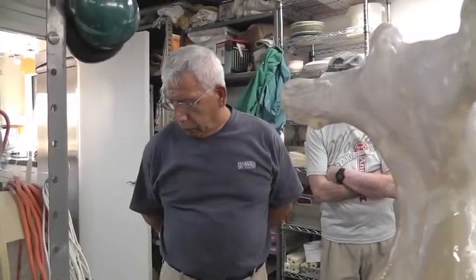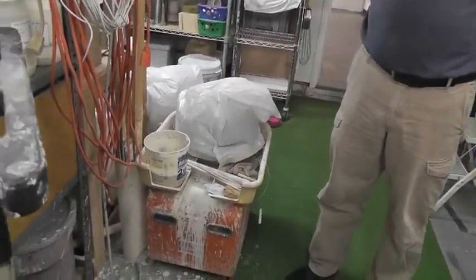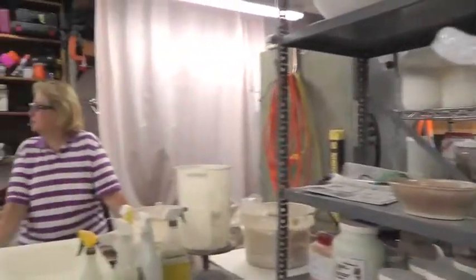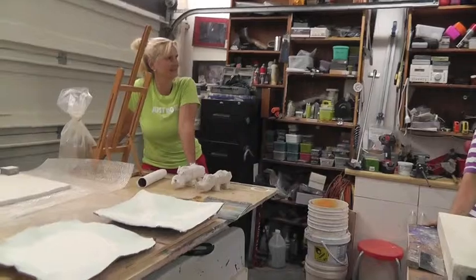About 30, 35 years ago. So it's an original Shimpo, so it has a lot of miles on it. But it still works, obviously. It still works, yeah. And it has this really nice feature. You can let it go in reverse, which works for me because I'm left-handed.